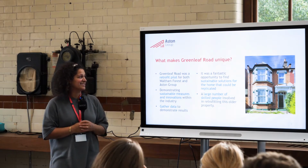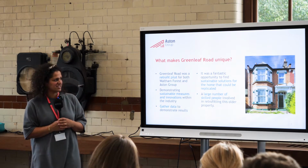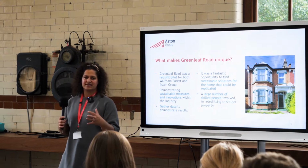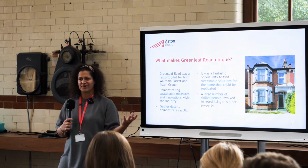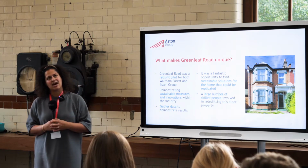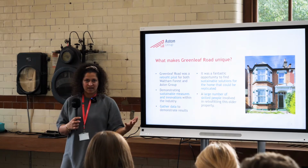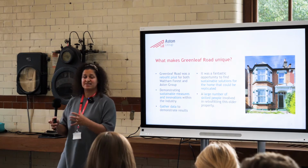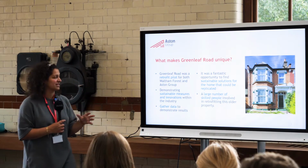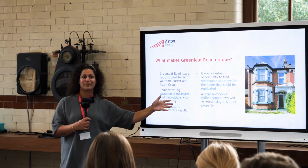This was a fantastic opportunity to add these sustainable solutions in, but the most important part was that we didn't just do it and see how fancy and luxurious this was to do. We wanted to make sure that residents within the borough could replicate it, and we've learned a lot from doing it. Not everything can be replicated, but a large proportion of it can in certain aspects. So we've delivered on that part of the brief. It's very interesting, actually, what we can take away from it. And this is why we're here today.